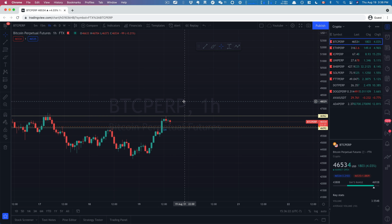I wouldn't do anything right now, because we're in the middle of this consolidation. I will be actively trading only when price goes up like this, or it drops down and then bounces back at about this area. So right now it's not a good idea to get into the market.